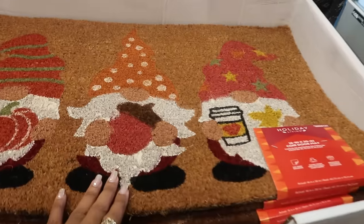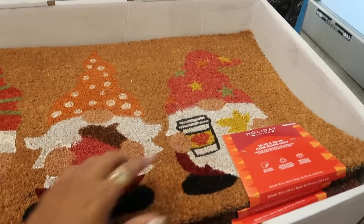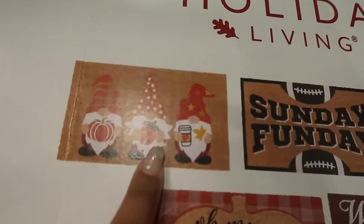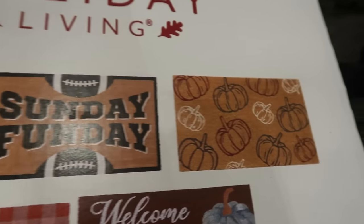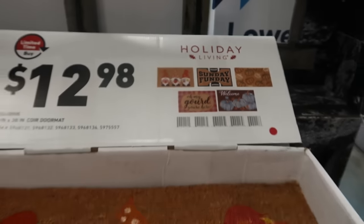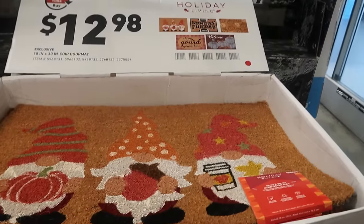$12.98 for some more doormats. The gnomes. He has his little coffee cup. And these are 18 by 30. So you have that one. Sunday fun day. That. Oh my gourd, you're here. And welcome. I like the oh my gourd, you're here.